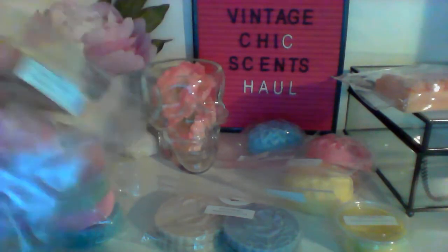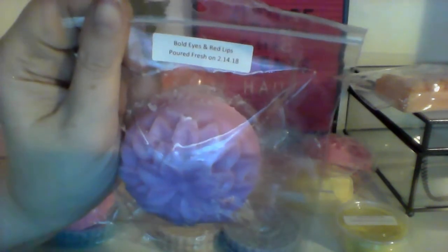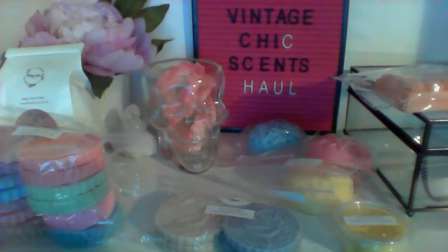So this was first. Got Bold Eyes and Red Lips. This is one I've been wanting to try. I think it's been offered before in either a quartet or a sampler, but it was in one that I didn't really like the other scents for enough. I'm not sure. And this one is Melon Aid Sex on the Beach. This is kind of a purpley pink dahlia quartet.